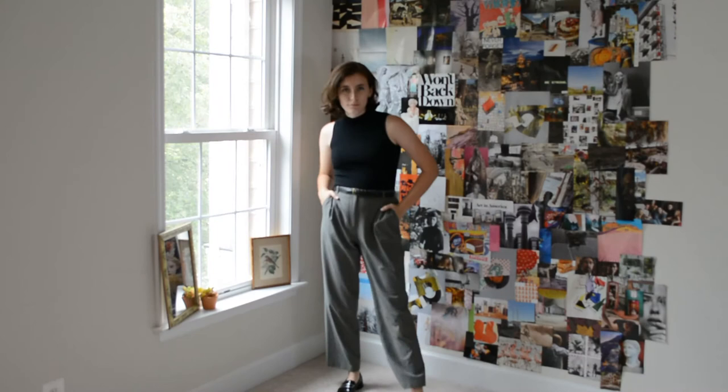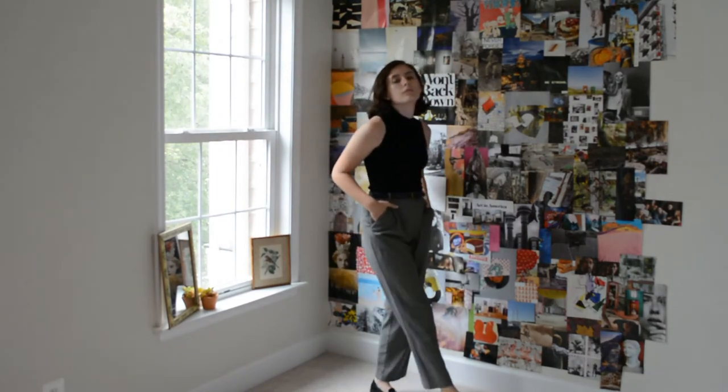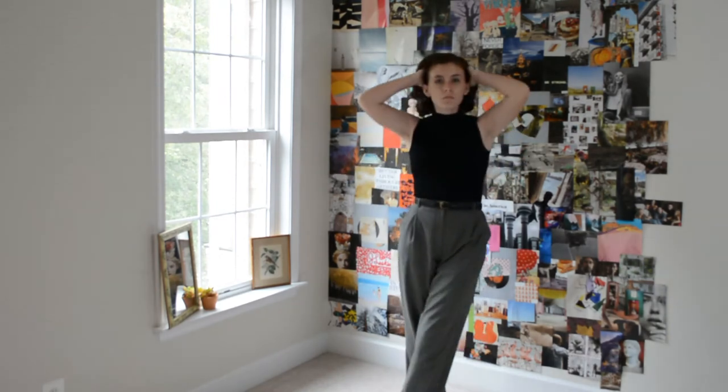Moving into the 90s, I have this look. It's these high-waisted pants with some penny loafers and a little turtleneck, if you may. It's kind of like a mock neck, but anyways. And I put a little belt on it. This gives me off major 90s vibes, boss woman, whatever you want to call it.